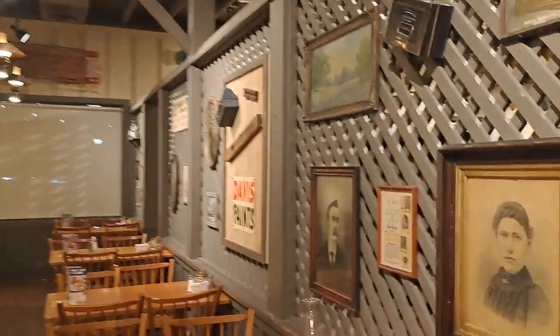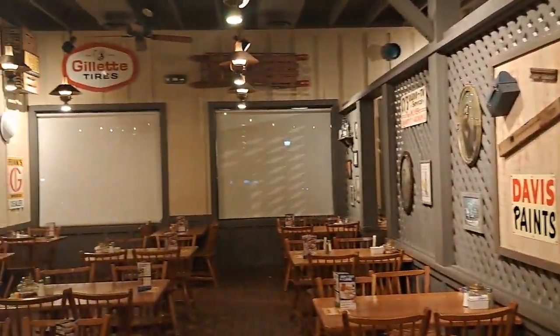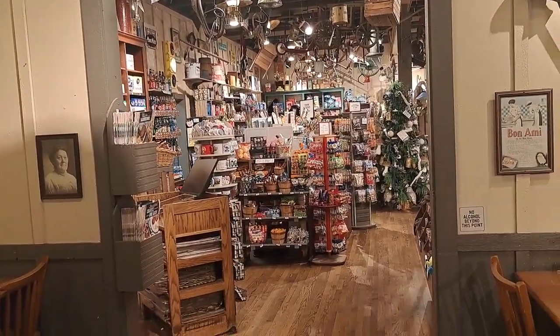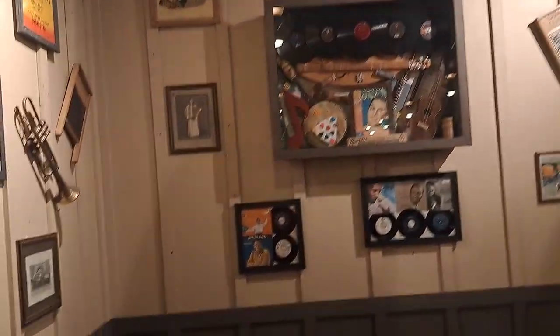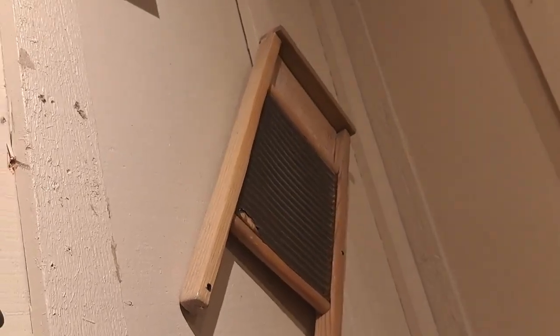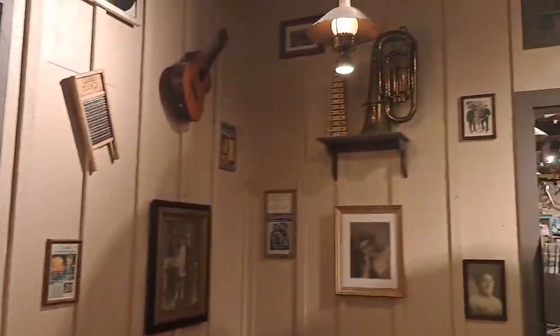So here's a nice open area. Nobody's in here because it's pretty late, of the dining room. They have a gift shop right here. They have some of the neatest stuff in their gift shop. Right now they got their Christmas stuff. Now, my grandmother used to wash her clothes with that, my mom told me. Back in the 30s, 40s. Yeah, really cool.